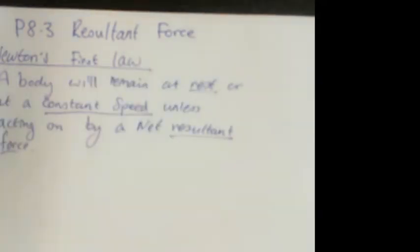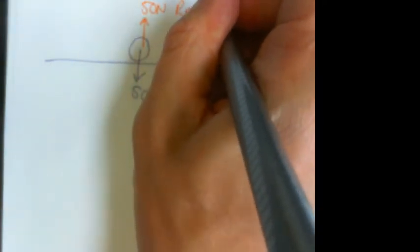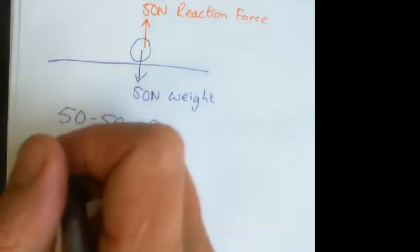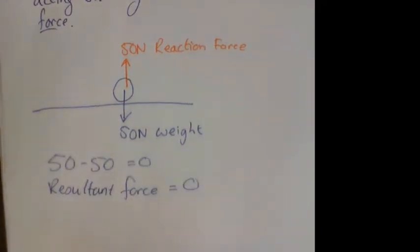That's the first law. And I'll go into a bit more detail about what that actually means. So I've got a ball. It's on the ground. It's got a weight of 50 newtons. Now, if it's got a weight of 50 newtons, then it's also going to have an upward force. This upward force of 50 newtons is known as the reaction force. And this force here is weight. So in this example so far, I've got 50 up, 50 down. So that's 50 minus 50 equals 0. So that means that the resultant force equals 0. So my ball's not moving, and everyone's pretty happy that my ball's not moving. Okay?